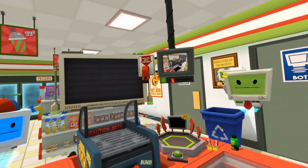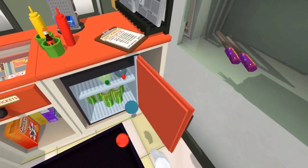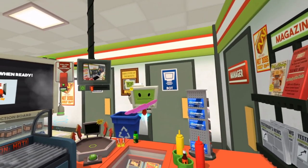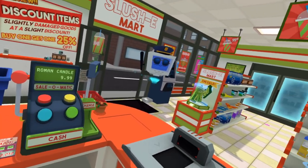Yo, those are kids. They're kids. What do we do? You gotta call the cops or something, dude. It was strange, but the most important thing is the product is safe. Let's move on. What is this? Is this slime? Are we selling slime?